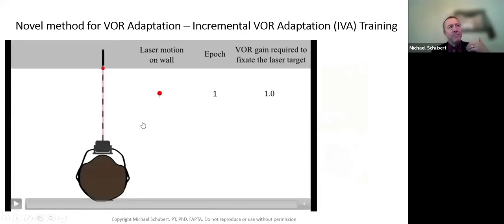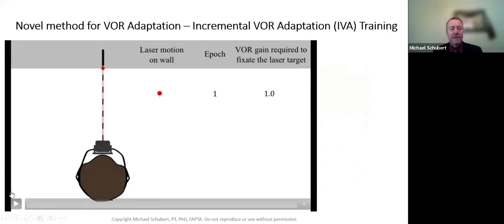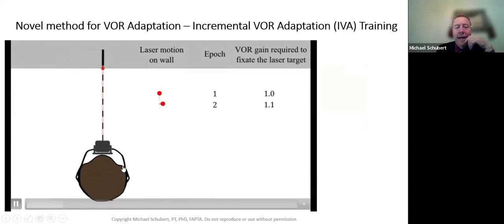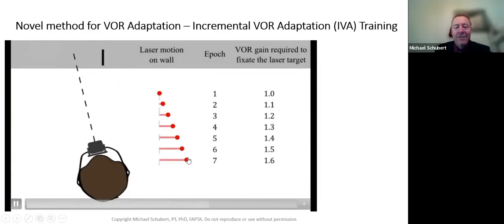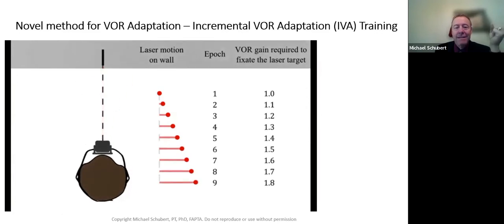And as they move their head, the target gradually increases in velocity over 15 minutes. So this is an accelerated video showing that. So we're showing leftward head impulses. The laser target, every 90 seconds, so the epochs are 90 seconds long, gradually moves further and further, or faster and faster on the wall. So you can see it's increasing the retinal slip demand. The demand of the VOR is being asked to increase.